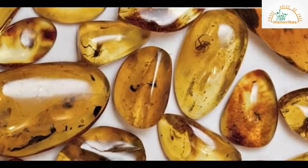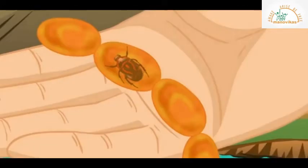The beads had the rich color of bright sunshine. When an amber bead was rubbed, it gave off a fragrance. What is the meaning of fragrance? A strong and pleasant smell. It gave off a fragrance and it could attract things like a magnet. So when you rubbed the beads, it gave out a lovely smell, and that smell would attract anything like insects, like a magnet. You know magnets, right? A magnet attracts iron. Similarly, this fragrance that came from the beads when rubbed attracted insects.